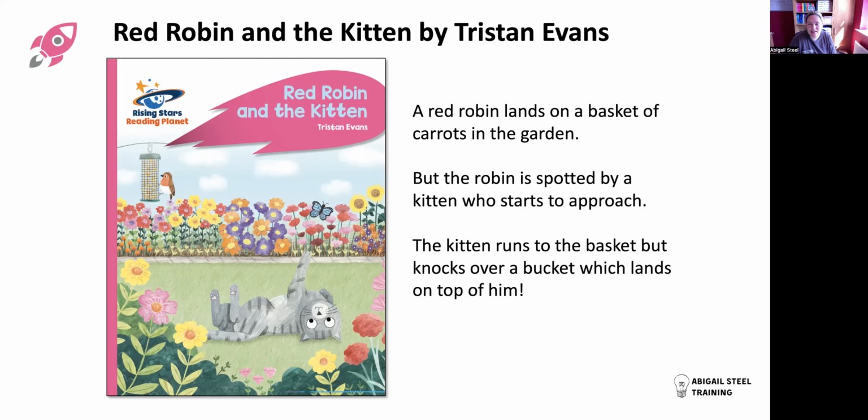Red Robin and the Kitten by author Tristan Evans. A red robin lands on a basket of carrots in the garden, but the robin is spotted by a kitten who starts to approach. The kitten runs to the basket, but knocks over a bucket which lands on top of him.